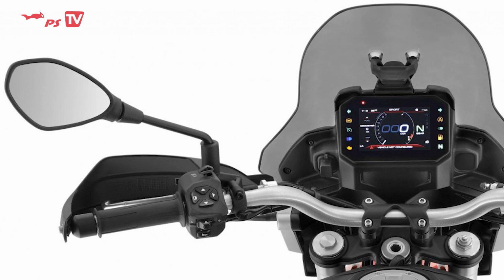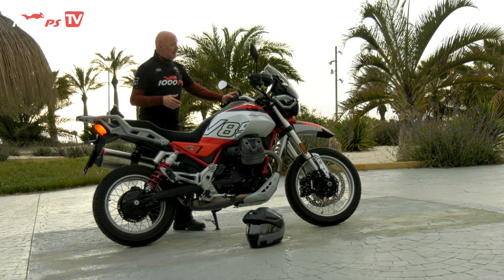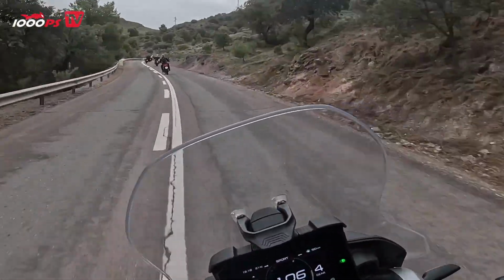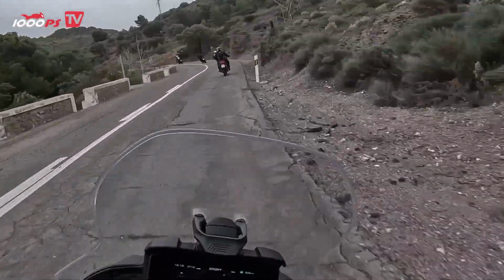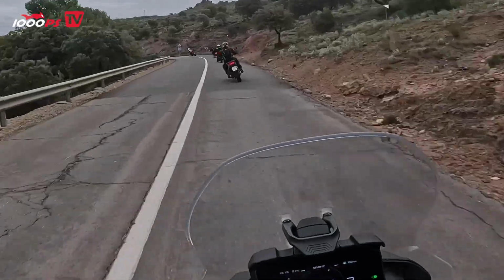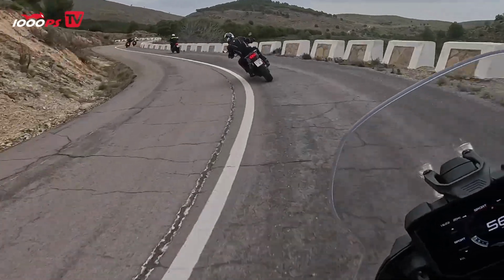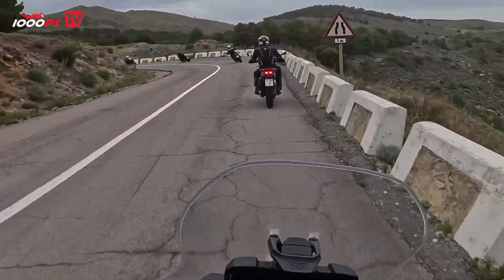And if you click on these three arrows, you are very quickly in the menu and can then adjust each riding mode individually. The riding modes differ in terms of throttle response, engine braking, traction control, and ABS intensity. In off-road mode, for example, traction control is weaker. Of course, it is stronger in rain mode. And you can really feel the differences between the riding modes, and you can even configure one yourself. So it also has a user mode where you can set everything up yourself.